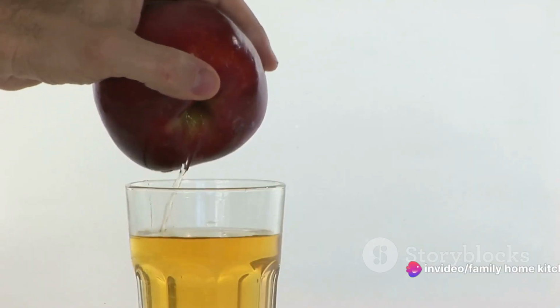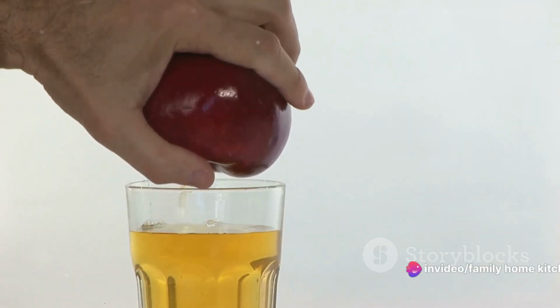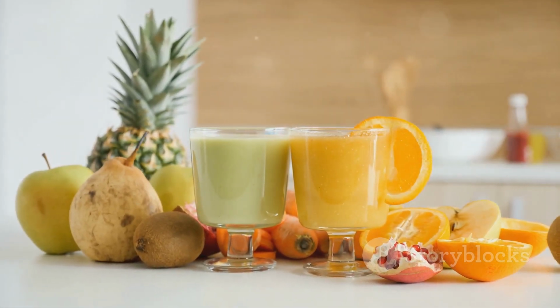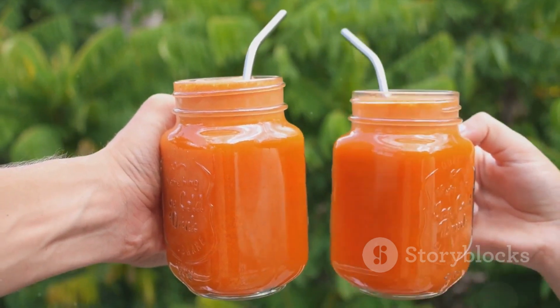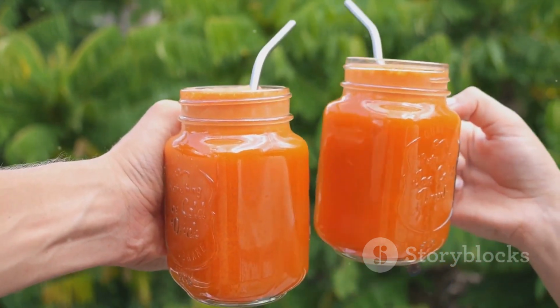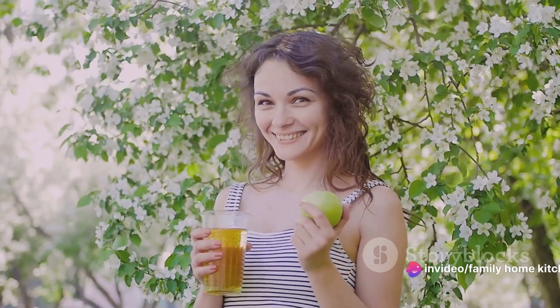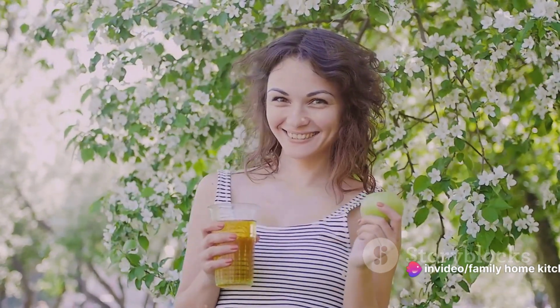But what makes this drink even more appealing is its health benefits. Apple juice is packed with vitamins and fiber that support digestive health. It's also known to boost immunity, making it an excellent choice for those cold winter days. So, the next time you're feeling a bit chilly, why not warm up with some delicious apple juice?